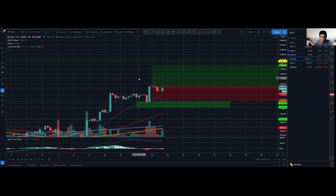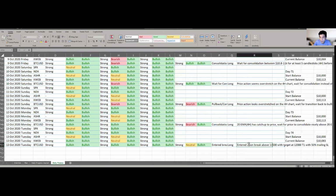That's basically the update I have for you today. You can put a buy stop at 11,500 with a trailing stop loss. That has been executed, and this has entered the long, and I'll be waiting for any trigger for taking profit or taking losses as well. Otherwise, that's basically about it.